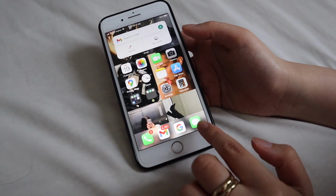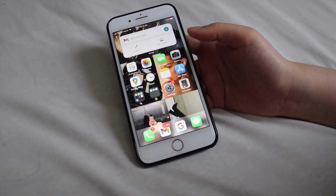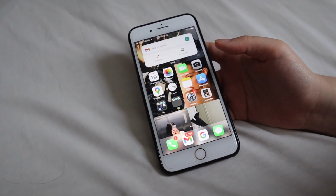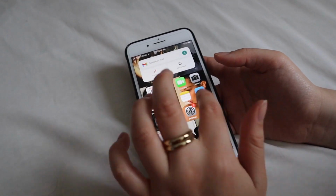And then the bottom is those really important apps. So I just have my phone, calling, email. There's a lot of unread emails. I'm so sorry about that if that bothers you. But a lot of it is just spam. And then I have Google and my iMessages.